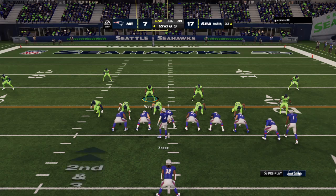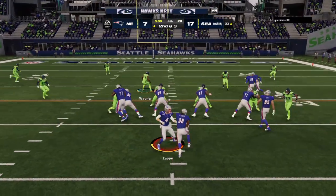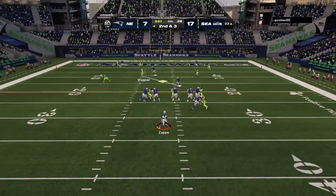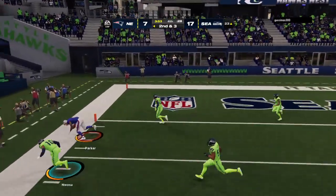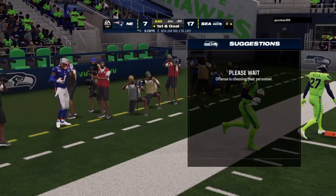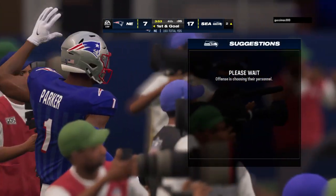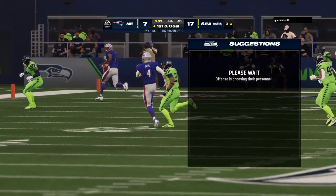From the 23, this is second and 3. Zappe fakes a handoff, looks to throw it. Buying time to his left. Open receiver here, complete, it's Parker. And all the way to the 2-yard line there before crossing over out of bounds. The end result, 21 yards.